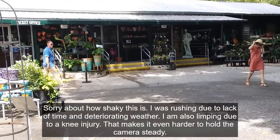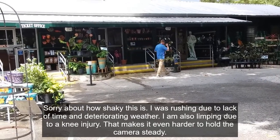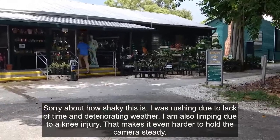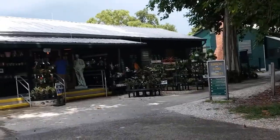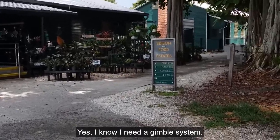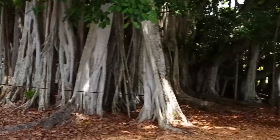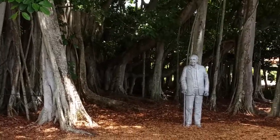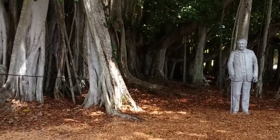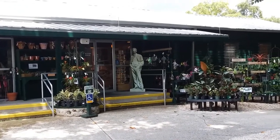We are at the Edison and Ford Estate and Museum in Fort Myers, Florida. And we're gonna have a look around here. Get it all on video. And well, there's Thomas Alva Edison himself, standing underneath a huge banyan tree. And there's a cutout of Henry Ford over there.